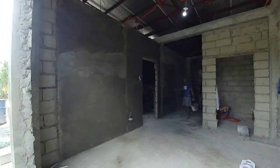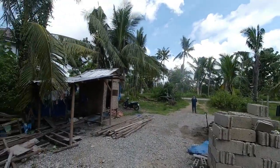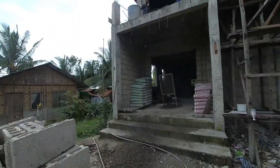Then of course there's the wall we're going to put around the perimeter of the house, which as you can see from here, it's going to be a pretty big wall. It goes all the way around the entire house. It's going to be 7 feet tall, hollow block. I'm going to have it rendered on both sides, so it's going to be smooth.